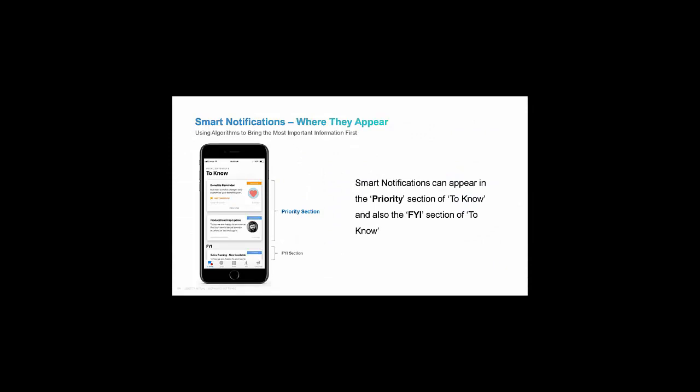And then, as I mentioned, at the top of the stream, we have what's called the priority section. So this was a way that the employees were always seeing the most important thing. It's not sequential, which we wanted to evolve from email. We wanted something that's always changing, where we're taking into account their needs, their preferences, and what they want to see, and understanding if they've read it or not, and then bring that content back to the top of the stream.